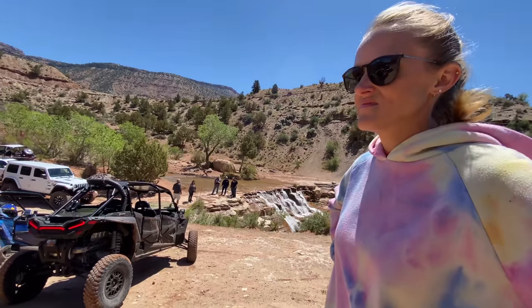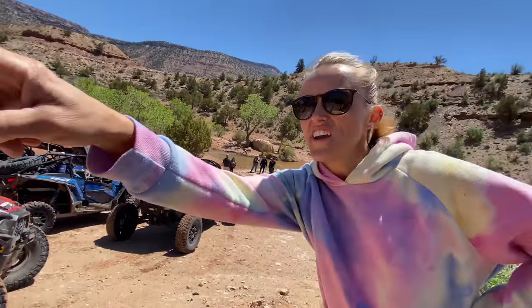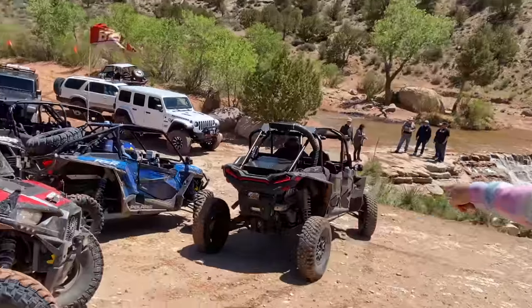Yeah. Check out this fun club. These guys are driving their UTVs across the waterfall. That looks sketchy. What I was gonna say is I wanna be in their friend club. I know, we need to get one of those, don't we? Which one's your favorite rig? The orange one right there. Mine's that one right there. Yeah, that's a cool one too.